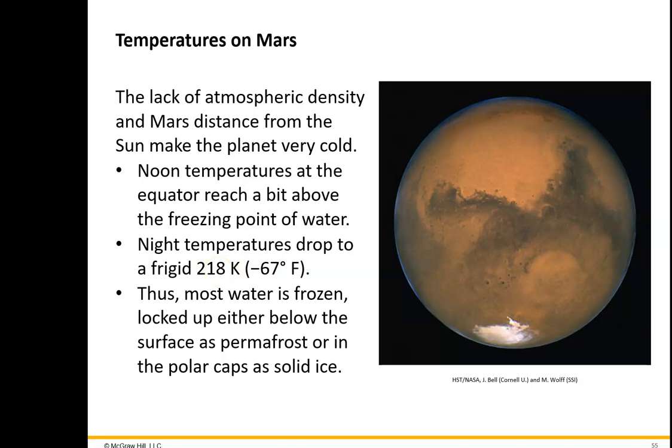Just as a comparison, let's say you're in Alaska or some far northern location on the Earth, maybe it'll get to negative 20 degrees Fahrenheit, and that's a rare thing. That hardly ever happens. Maybe a little bit more, negative 25 or something like that. But never, ever on Earth do you see temperatures at negative 67, right? But that's every night on Mars.